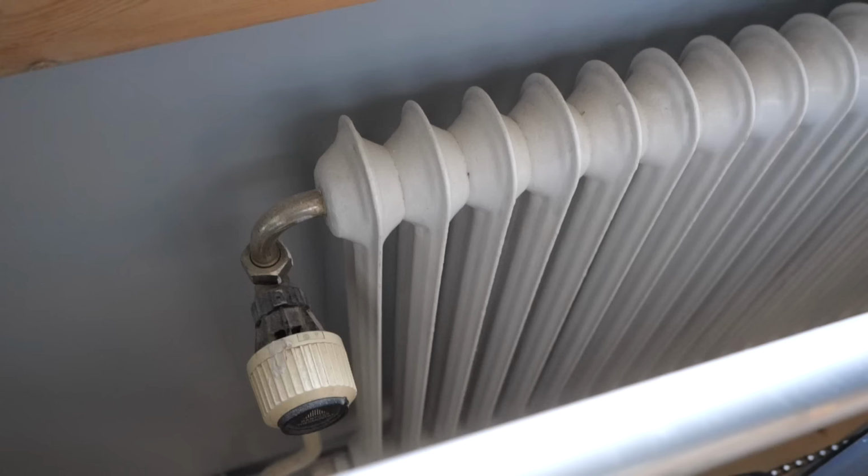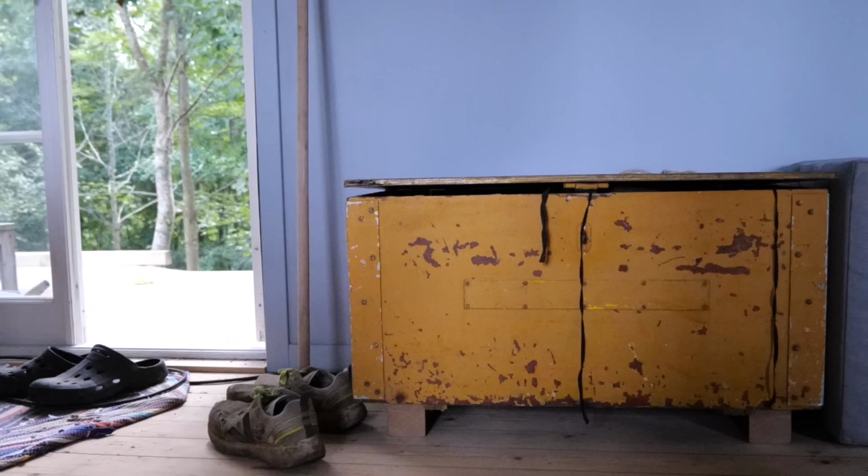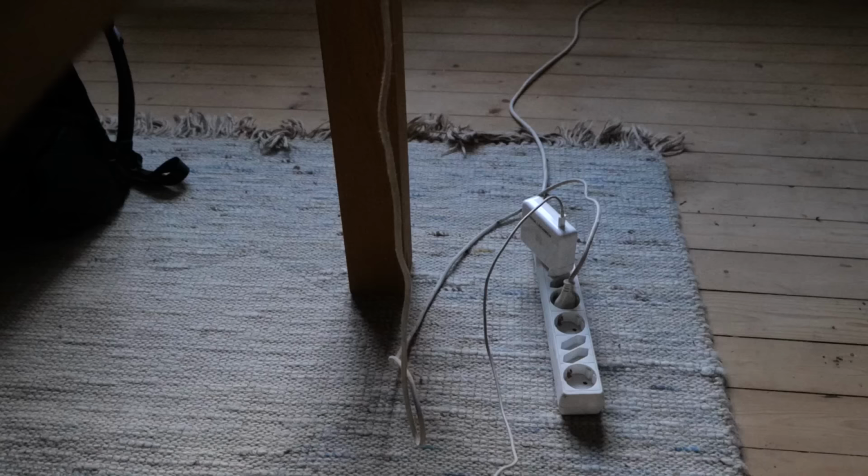Upstairs. I'm currently sitting here to work. Here's my bike. It's indoors because, I don't know. Still have some tools inside. That's okay. I'm fine with that.